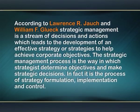SBUs in strategic management. SBUs as a part of corporate strategic management process cannot be understood without understanding the process of strategic management. Hence, let us discuss about the strategic management process of a business. According to Lawrence R. George and William F. Glueck, strategic management is a stream of decisions and actions which leads to the development of an effective strategy or strategies to help achieve corporate objectives.